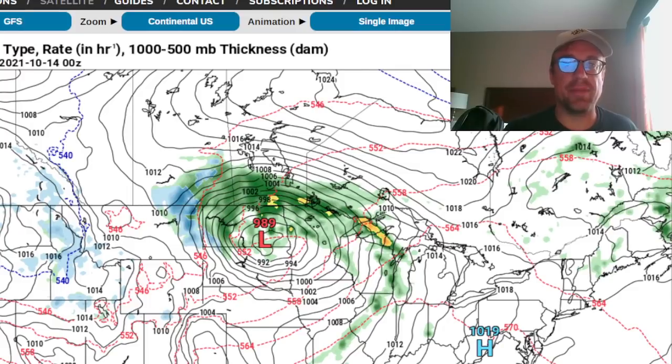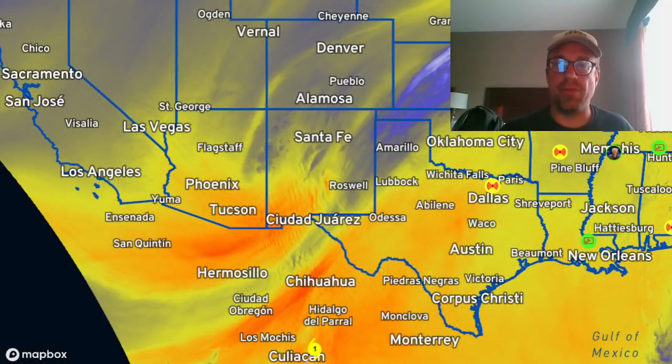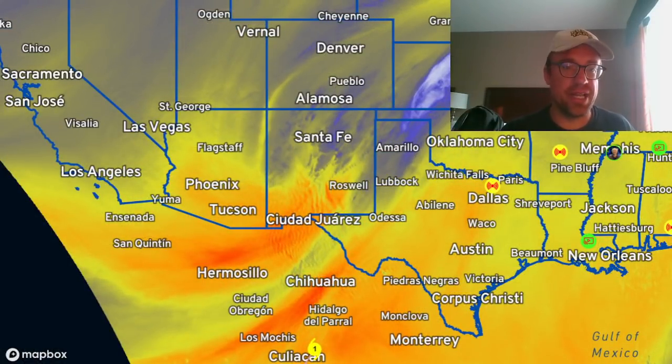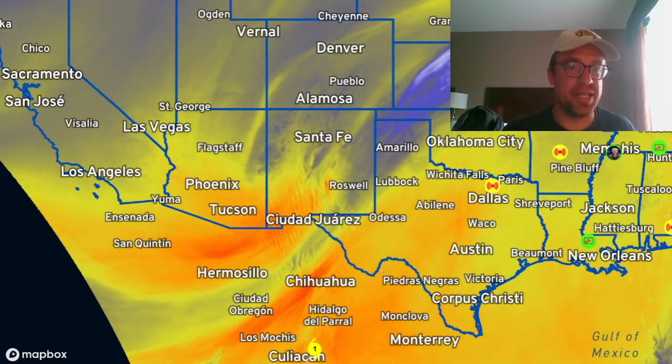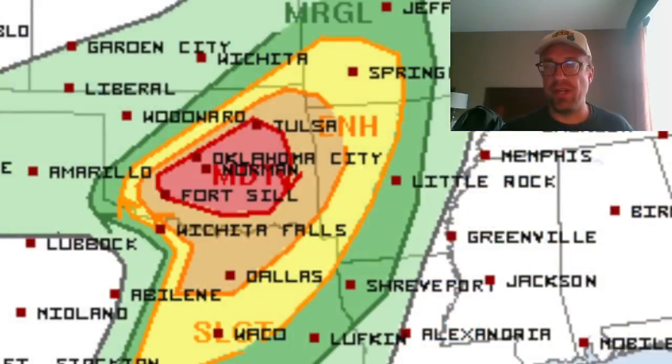Dangerous day expected today across Oklahoma as this potent shortwave trough is about to eject from the southwest. The orange colors there, that's that dry air in the mid-levels of the atmosphere that we call the elevated mixed layer out there. And this is such a potent storm system that we do have that moderate risk that includes Lawton, Oklahoma City, all the way up to Tulsa.